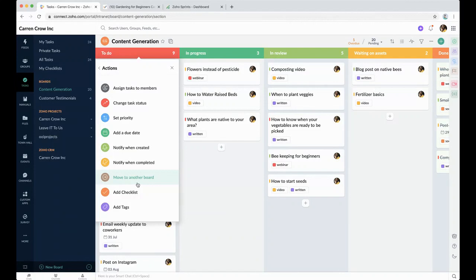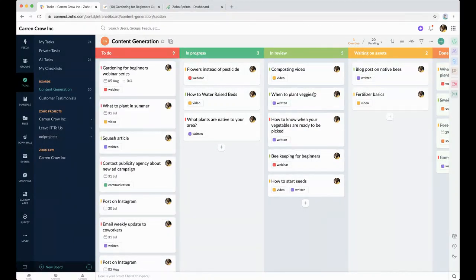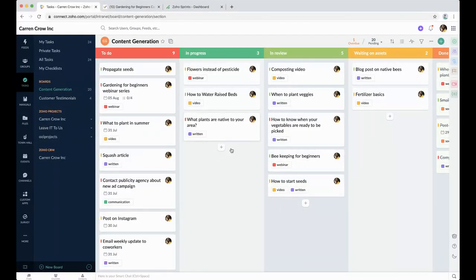So maybe you're like, all right, well, this is my writing board. And then once I'm done writing, I need to send it to the video team. And so that'll just move to their board. And then I can also assign tasks to members. And this is a big one because if I am making all the videos and someone else is reviewing them, then when I pull a task into in review, it could automatically assign that task to the person who is doing review instead of it just remaining with me. So it's just a very handy day-to-day organizer.